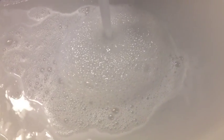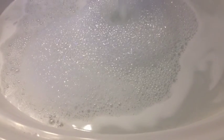And so you can see it turns a milky kind of color, and it's got a lot of bubbles. It's like foam, bubble bath. So it's not a bubble bath or a bubble bar per se. I don't think it's going to make as many bubbles as a Lush bubble bar would. But as you can see, it is making some nice creamy bubbly foam.